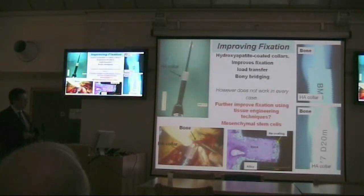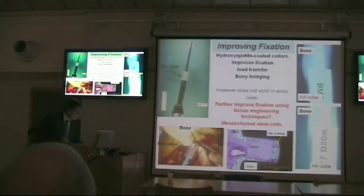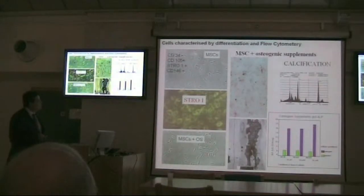However, this does not work in every case, and we wanted to further improve the fixation using tissue engineering techniques, using mesenchymal stem cells. And I'm going to show some work associated with the development of this technique. So, stem cells are easily obtained. We get them from the iliac crest of animals and of patients, and they can be sorted and characterized by flow cytometry.